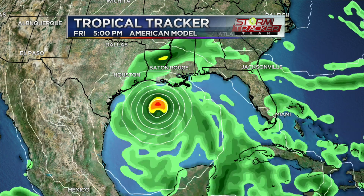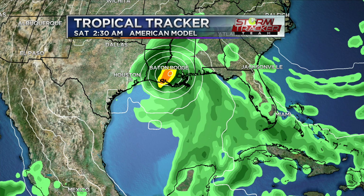As you see here with the American model, this one puts it directly on top of us, and if we fall pretty much underneath the eye wall, that's where we could see hurricane force winds here.